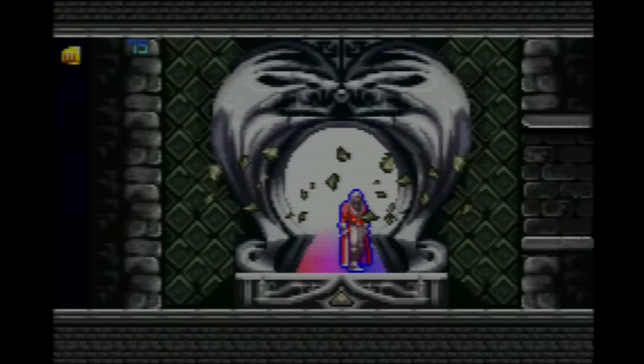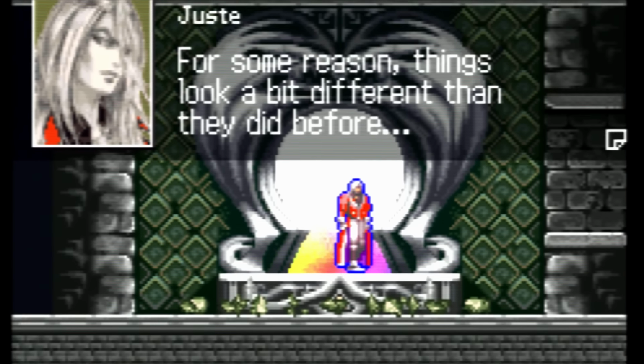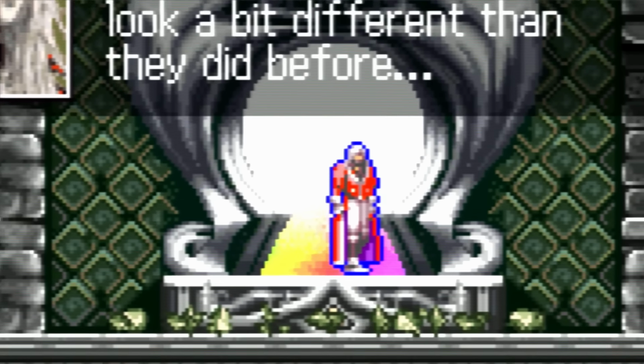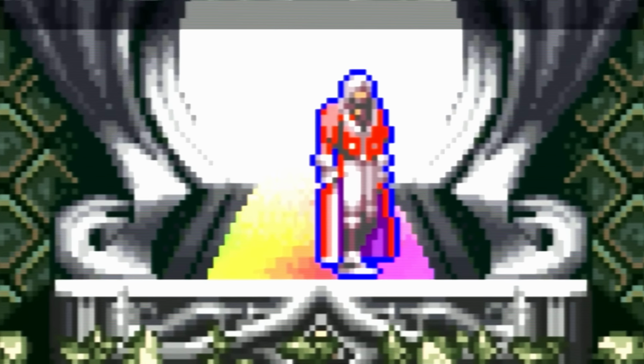Juiced makes a comment after teleporting that this place is different, which, yeah, of course it is, man. We just teleported, so naturally things are going to look different. It's a different room. Duh.